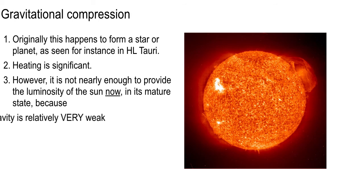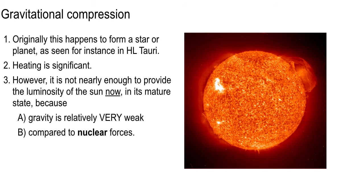And the reason for that is gravity is very weak. It's an infinite range force, but it's too weak to produce that much light. Question in the back. Completely different. Those form in a completely different way. They don't form by gravitational accretion. They form in a supernova detonation, we think.